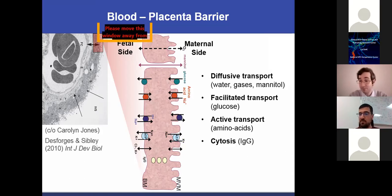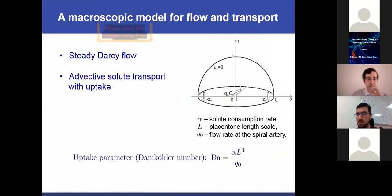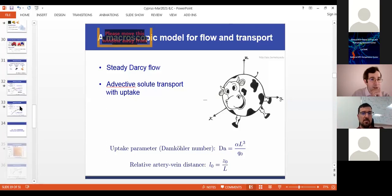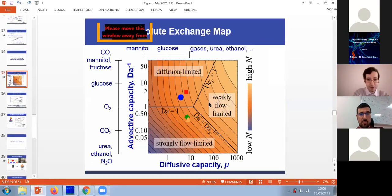Okay, and if I may ask a last question, at some point you showed this Solute Exchange Map that you mentioned. There was this map where you had the advective versus the diffusion capacity. Do I remember well? Yes, let me just go to that. So what are these points here? Are they data from observations?